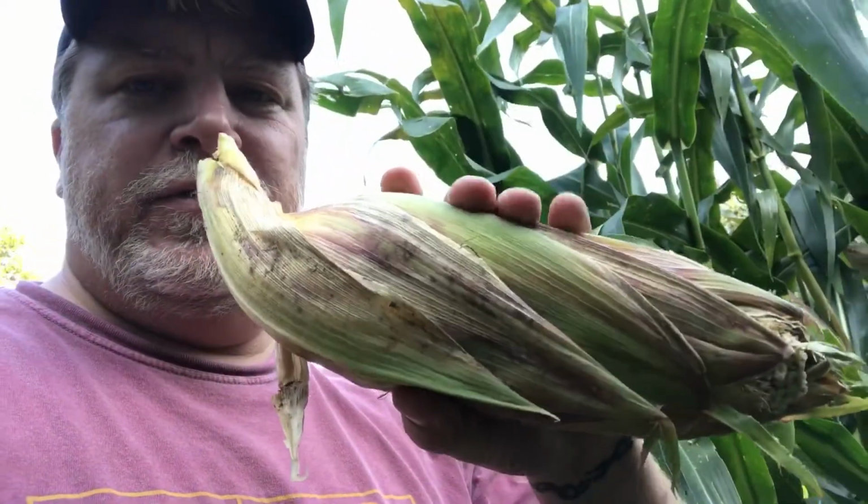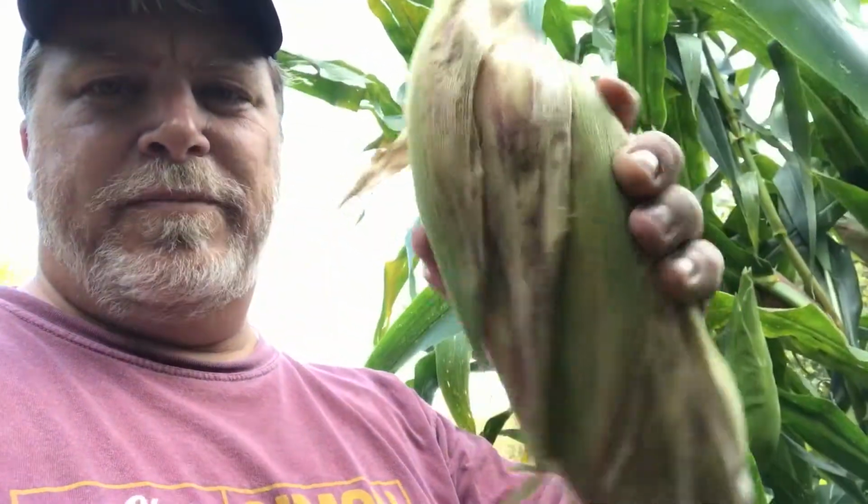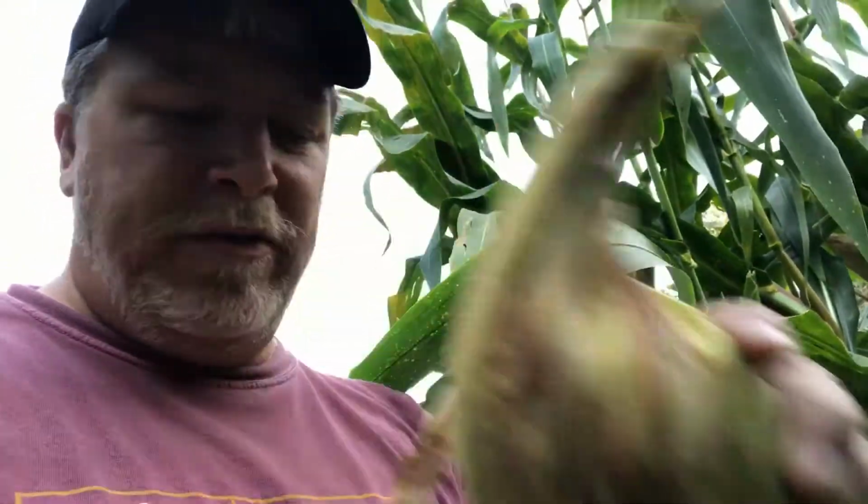These are huge. I mean, I've got pretty good size hands, and these are huge ears of corn. Here's another one, just massive. And so we'll pick some of these. Try not to fall down while I'm doing it.